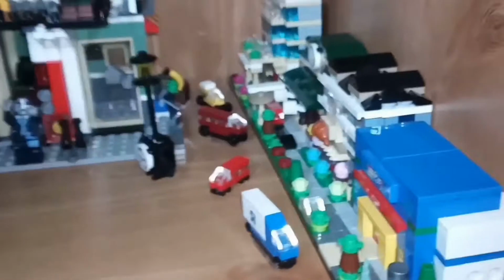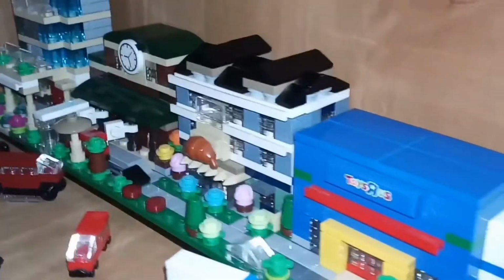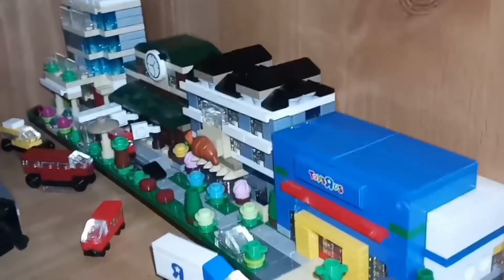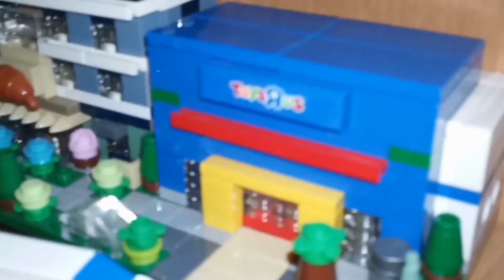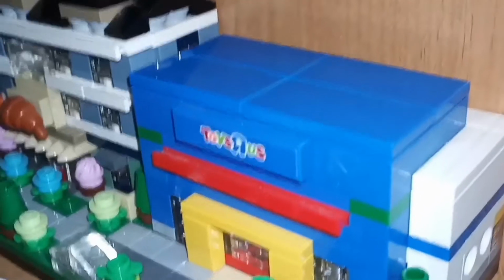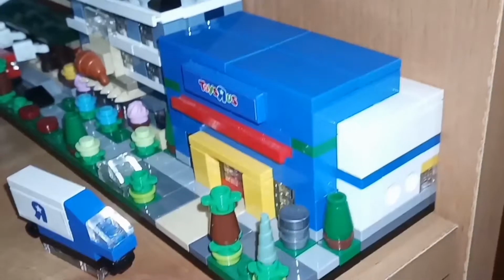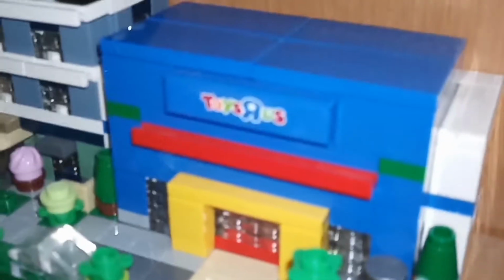Over here is a pretty special little set, which is a miniature plaza, which was for a Brickoween. I don't remember which one, probably 2016, 2017. And as you can see, there's a Toys R Us logo, a Toys R Us store, which is pretty special because they don't exist right now. I know they're bringing them back, but who knows, they might change their plans or they might close again. Hope not. But yeah, the Toys R Us store.